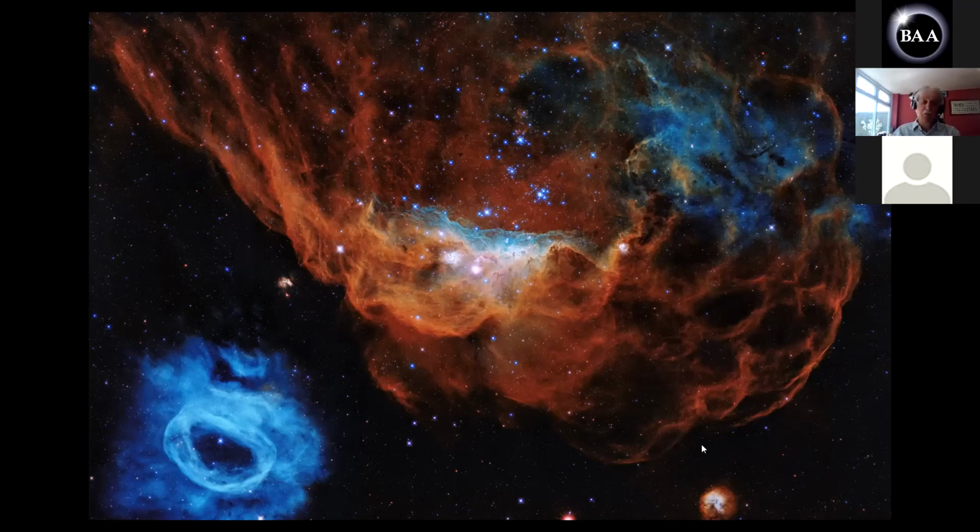Now, a Wolf-Rayet star is, as I've said, a very, very massive class W star. These stars may be between 50 and in some cases maybe even up to 100 times the mass of our sun. Their lives will be very short and they will explode as supernovae. So in other words, the massive star we see lower left there, its days are numbered.